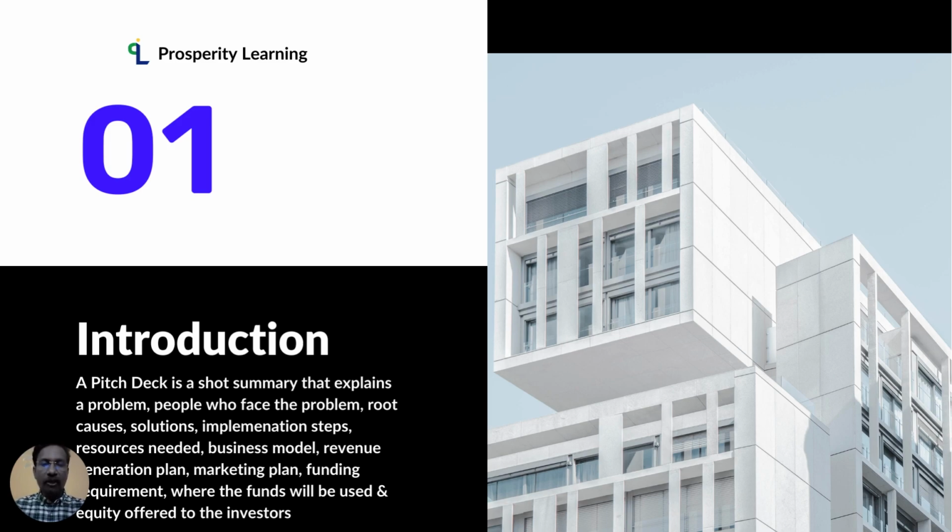You don't necessarily have to include all these elements in your startup deck, because it should not be more than a 10-slide or at most a 15-slide deck. So it has to be crisp and clear. But the support collaterals, like the market studies that you have done, your planning and your business plan, also need to be ready with you, because once the pitching is done, if some of the funders want to meet you and see your plan in detail, you need to have that ready with you.